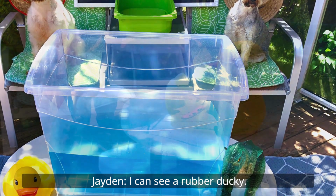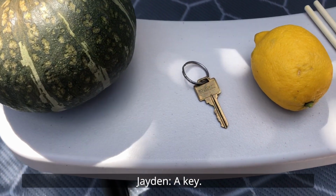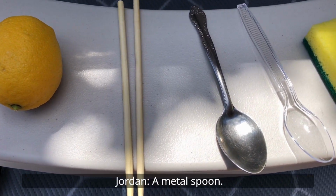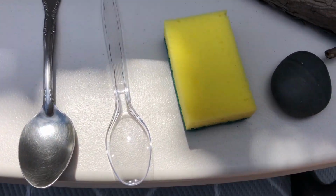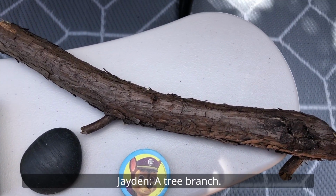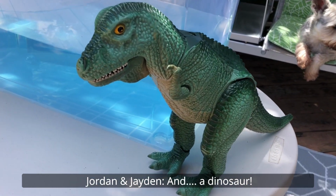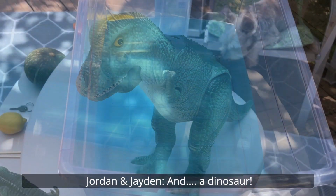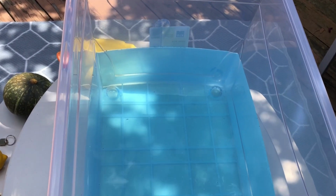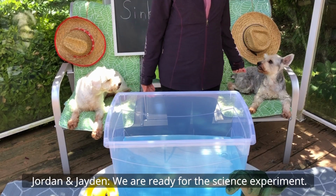I can see a rubber ducky, I can see a kabocha, a key, a lemon, a pair of chopsticks, a metal spoon, a plastic spoon, a sponge, a stone, I see a Chase foam stamp, a tree branch, and a dinosaur. We are ready for the science experiment.